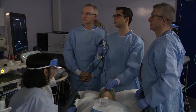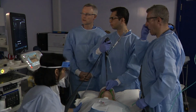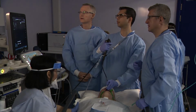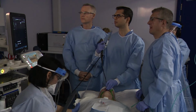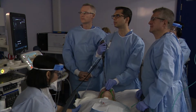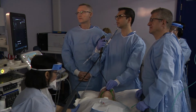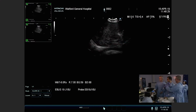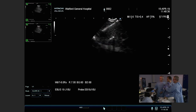So this is the carina. You're going down the right main. I think I'm in left main now. Yeah, you are. And that's left main. It is. That's lovely, the area of interest. Okay, these are nice images. Indeed.